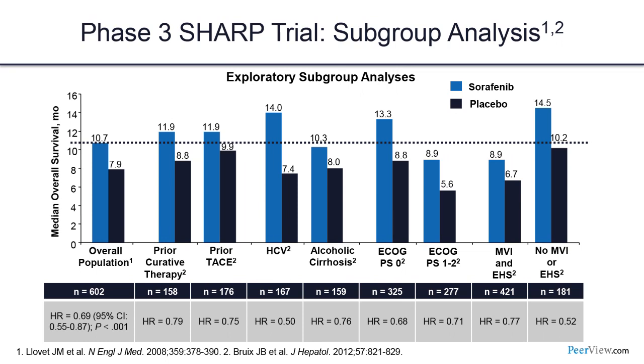Interestingly, there's been a lot of analysis of subgroups from these studies, and here we are looking at the SHARP study. And what we've seen is a pretty consistent benefit across various clinical groups. But what is striking, and what's something to keep in mind as we evaluate data with new agents in a hepatitis C population, there is the sense that the survival for this group of patients is better than the median, which was about 11 months in the SHARP study.